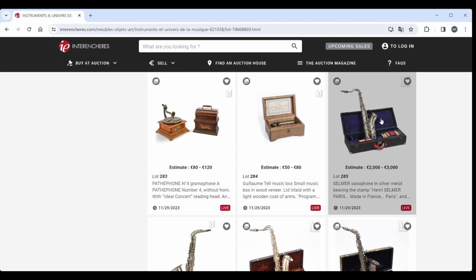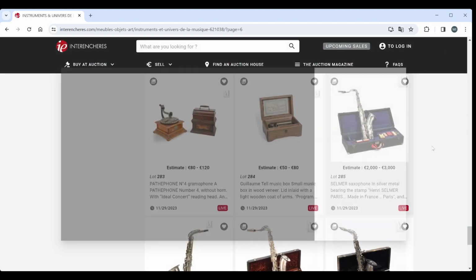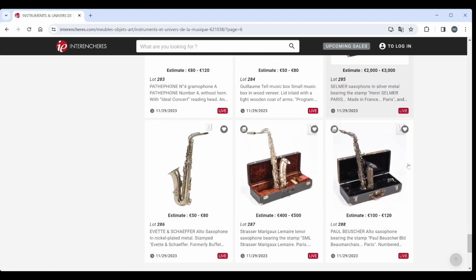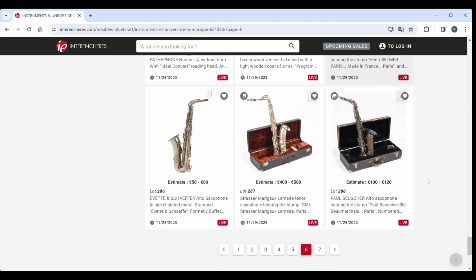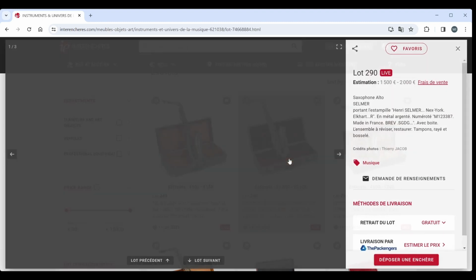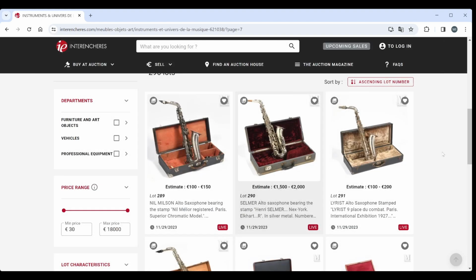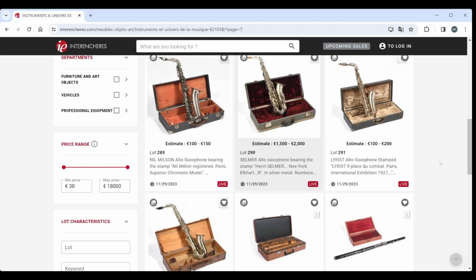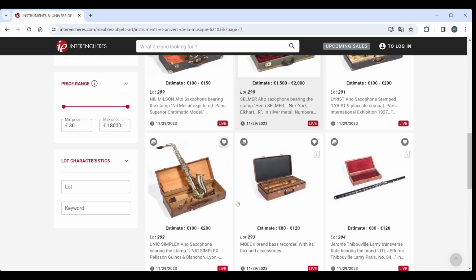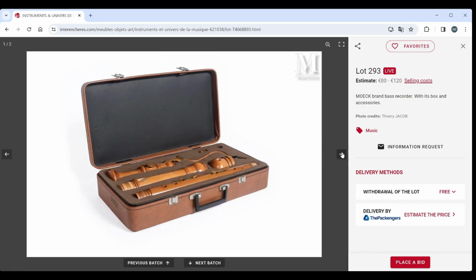Got saxophones here. Selmer saxophone. Always got to have a Selmer saxophone on a French auction. Yvette and Schaefer alto saxophone. More tenor saxophone. Paul Buscher saxophone. Now we're on to the final page. Nils alto saxophone. Another Selmer here. Okay. Lyrist alto saxophone. Another alto saxophone here. Alright, it's a Moek brand bass recorder with its box.